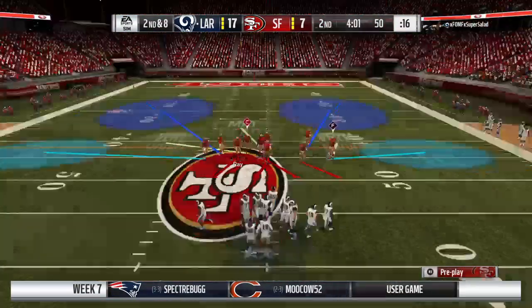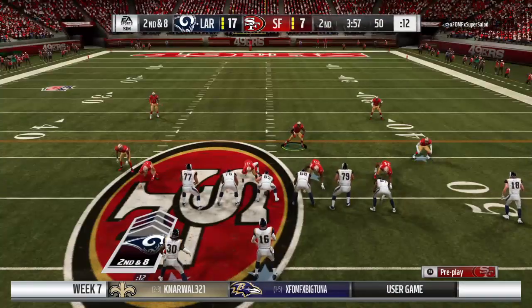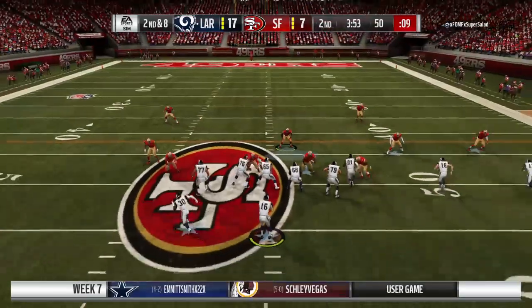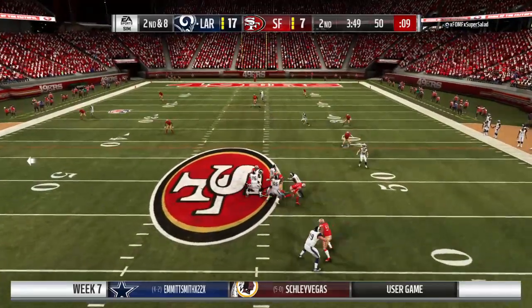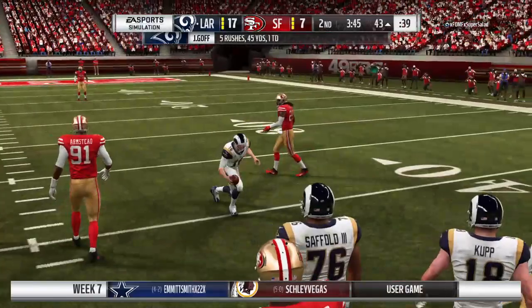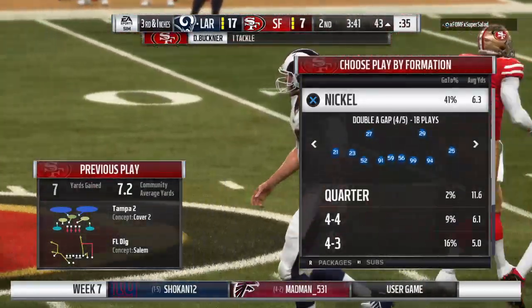Here we go. From the 50, it's Goff. Stepping up, he's going to keep it. And he'll get it down here to the 43. Give him 7 there on the tuck and run, and they're in better shape now for 3rd.